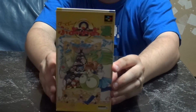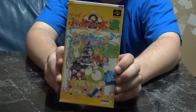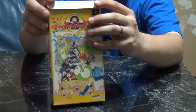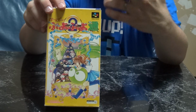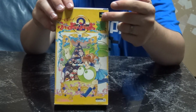Okay, so here we have Super Puyo Puyo 2. Puyo Puyo likes to do a play on words, oyaji gag, American joke, so they like to make double meaning words. The kanji right here is two, and the way you would say two in Japanese is also two, so they put that on there.